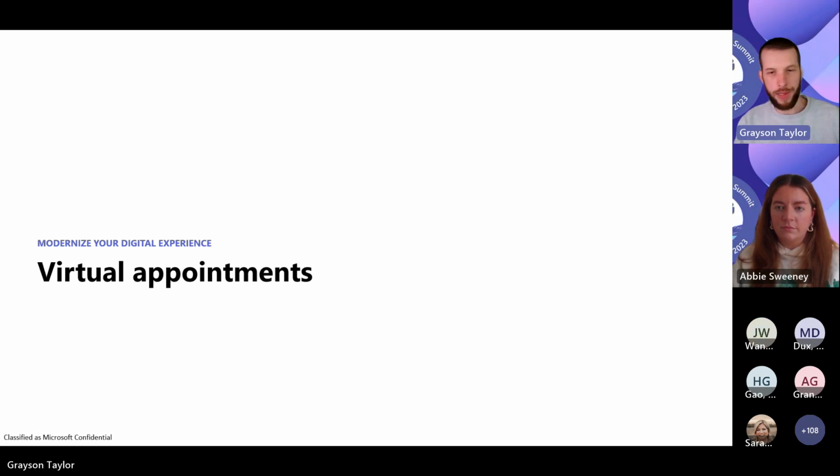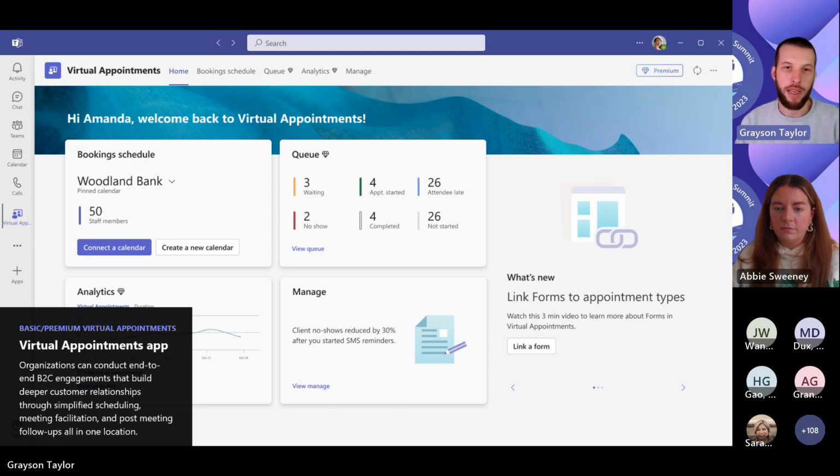We'll talk about virtual appointments. Virtual appointments is another pretty cool use case that I see a lot in the healthcare vertical. Before we talk about virtual appointments, some background on where virtual appointments came from or was born from, right? If you're familiar with Bookings, then a lot of what you see inside virtual appointments will be familiar, right?